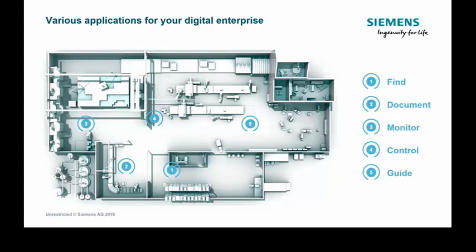Three, we can monitor what's going on in terms of production, so we can get information back from machines, the state of machines, whether there are any faults, and monitor what's going on. Four, we can control our production, so we can control our tools on our production line. We may want to control our torque tools, activating and deactivating them. And number five, guide, so we can guide operators, people, AGVs, through a digital factory and tell them where we need them to go and where we need them to be.